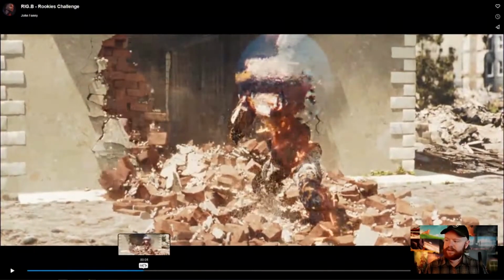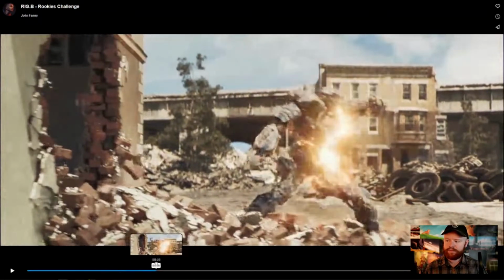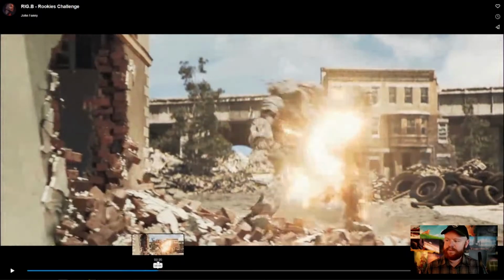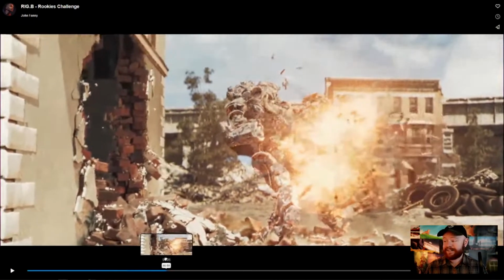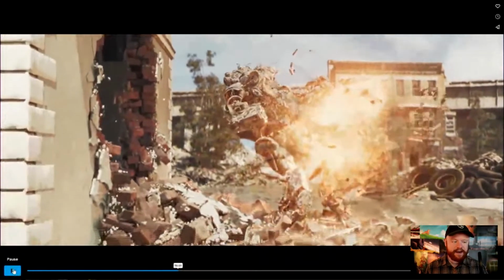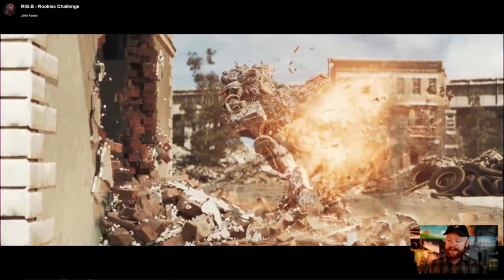But yeah, that could be just a stylistic choice or something. Let's take a look at this next part here. He gets hit by a big old bomb or a missile, and it immediately goes to slow-mo, which I think is awesome. So we go like that, very dramatic. Whenever you have contrast in motion, that's what makes action-packed films really cool. That's what makes it fun and exciting.